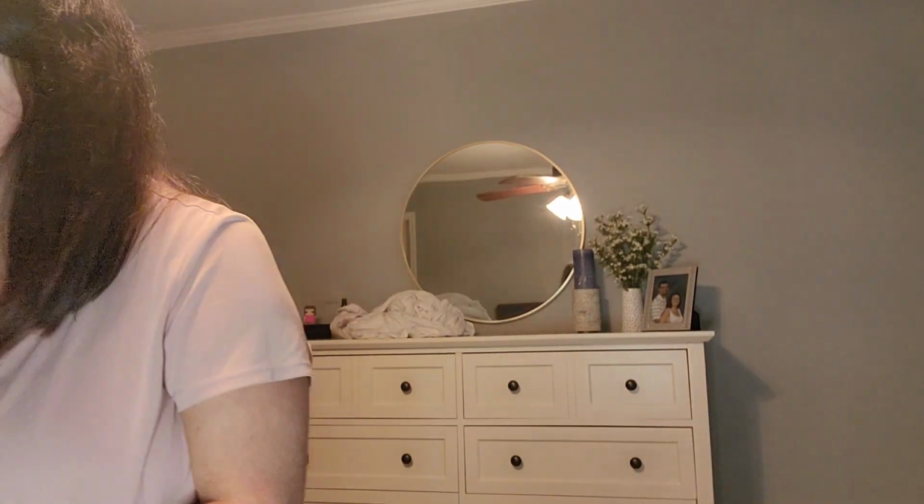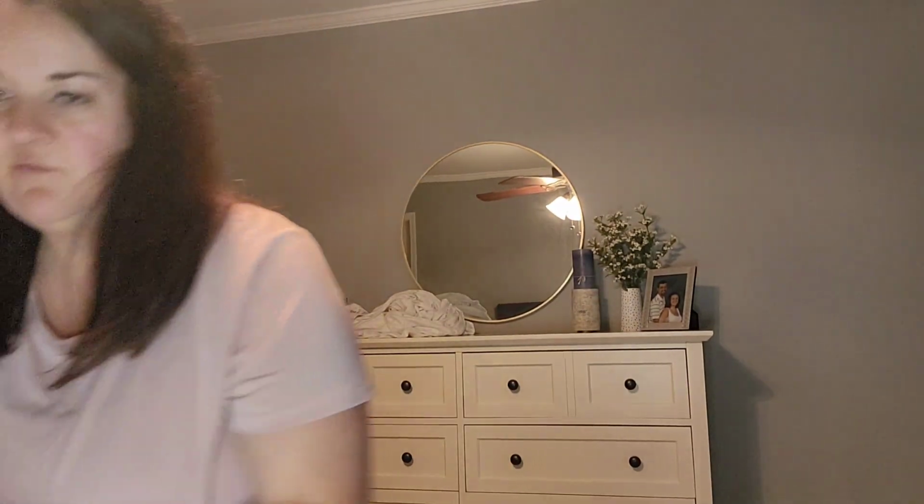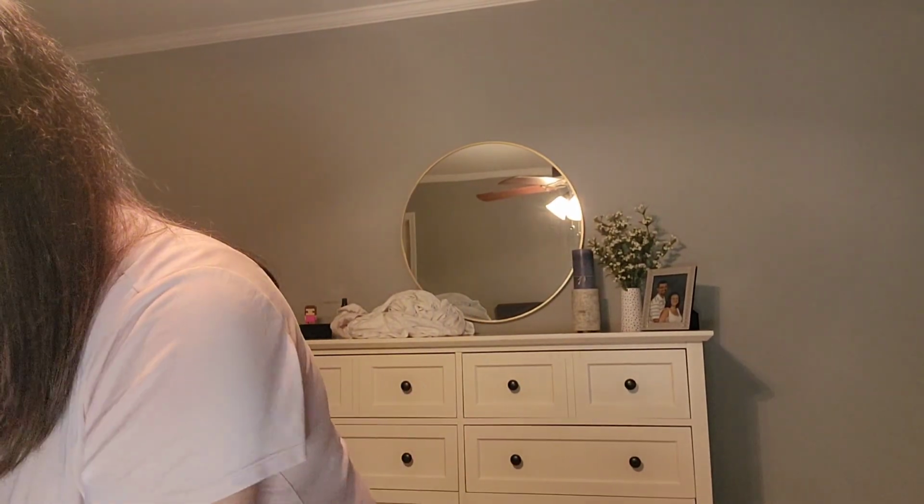So I'm going to keep those though. And like I said, these, actually they might be tight. I think they are. They're large. I'll have to try them back on. All right. Happy camper ones. I don't love that that's glittery, but these are soft. They have pants to match, so I'll keep that. These are really comfy little shorts. They don't have a set, but I like those, so I will keep those.